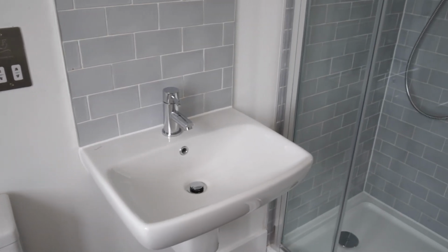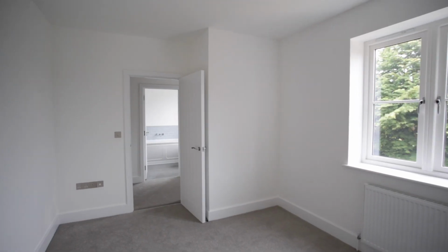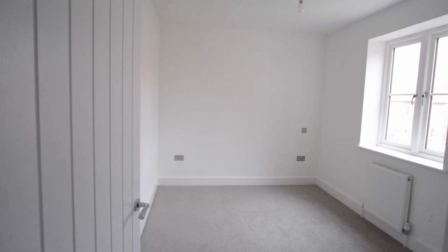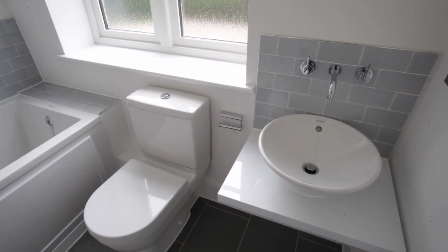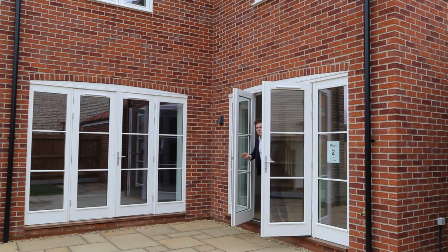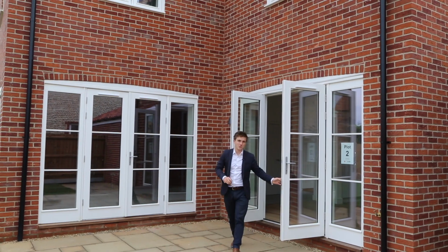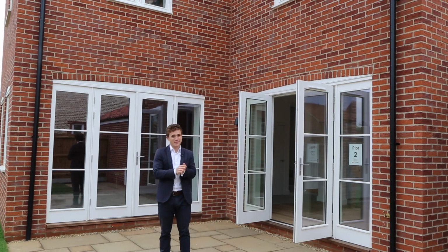Now further to this impressive master, there are two additional bedrooms, both of which are good sized doubles. No scrimping on bedroom sizes here, and these are served by the adjacent family bathroom, which is just as impressive, just as stylish as the ensuite that we've already seen. Now, you remember I mentioned those two sets of patio doors leading out to the garden? Well, let's take a look at the garden, because it's worth spending some time.